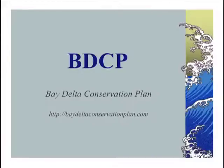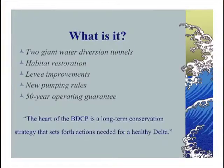It aims to solve more of those problems. Not all of them. There are measures being taken for the others, but the BDCP is trying to be a little more comprehensive. What is it? Well, the thing you hear about most are the two giant water tunnels.